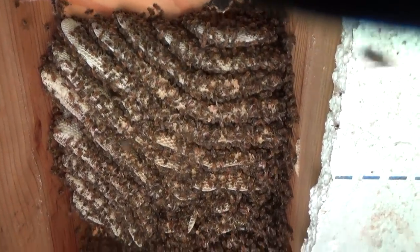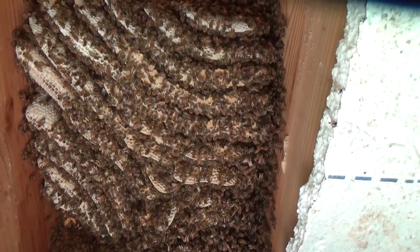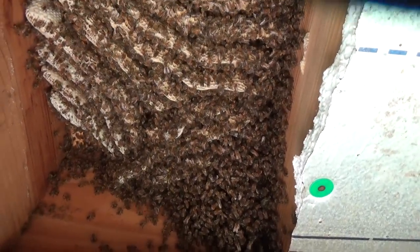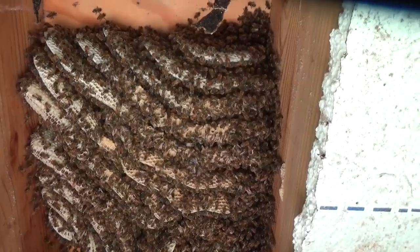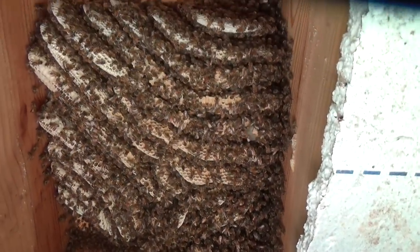And they built quite a nice hive up in here. It's all brand new comb. And I'm hoping we'll be able to frame up almost every bit of this comb and give it right back to them. And that's the whole idea. We want to save the bees, and we don't need the honey as much as they do. There's not a lot in here.